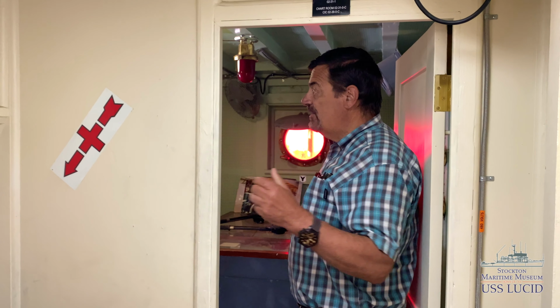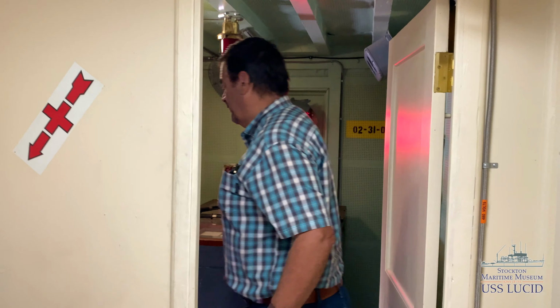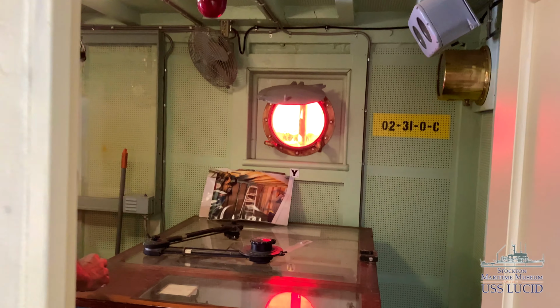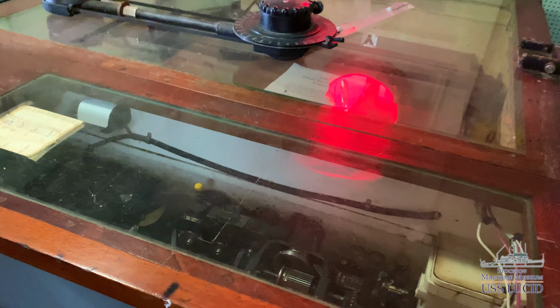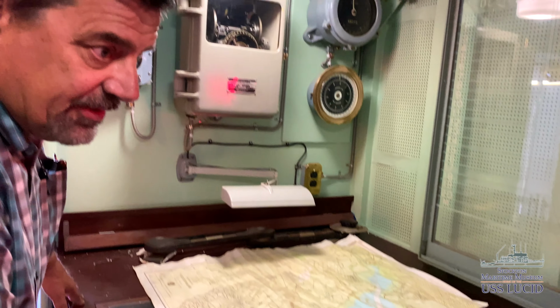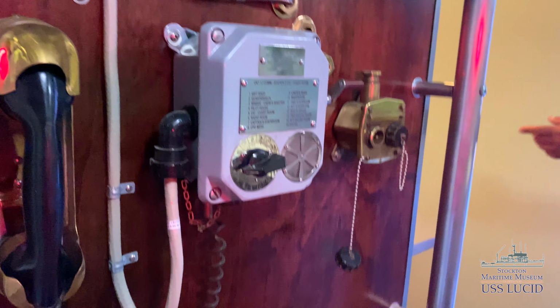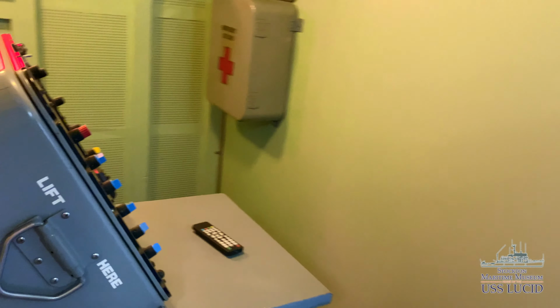Immediately after the bridge is CIC, which is also substantially completed, with the DRT, Dead Reckoning Tracer. Newly fabricated navigator's table. And of course, radar and sonar here on the starboard side.